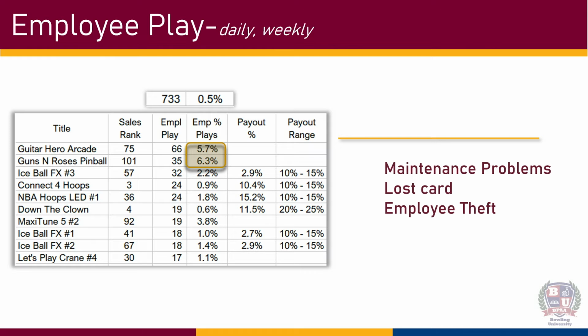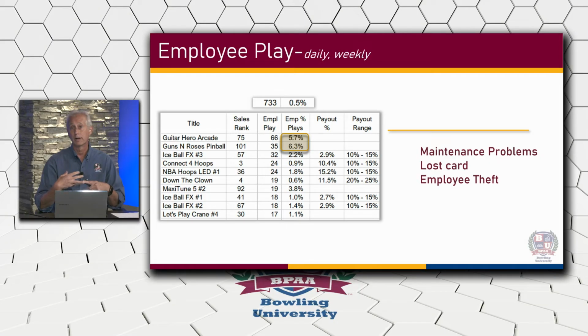So why is that? That could be an indication of a maintenance problem. So your staff, your technicians, constantly in there trying to do something. What is the issue? You need to find out what that is. Maybe there was a lost card, okay, a lost employee card where somebody went in there and was playing it for free. And then you might have an employee whose friends are coming in and they're giving them free games. So find out why that is. Cards should be tied to a person if at all possible.